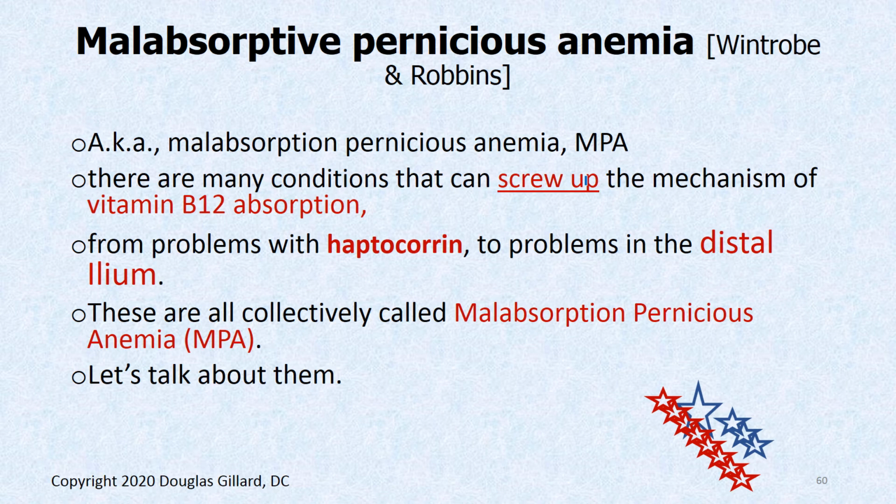There are a lot of conditions that can just screw up the mechanism of vitamin B12 absorption. So how about a mutation in the salivary glands, where haptocorrin is mutated? If haptocorrin is mutated, your vitamin B12 will be destroyed by the stomach acid. Remember, we need haptocorrin to bind with B12 and carry it out of the stomach. That's just one example. That's enough examples. I've got to keep moving along here.